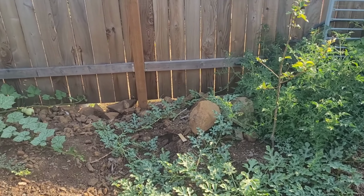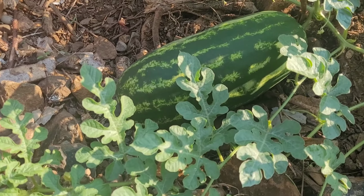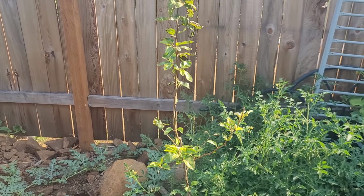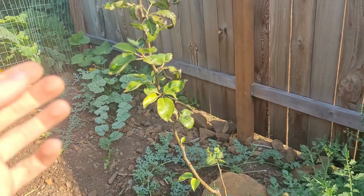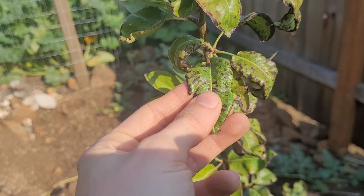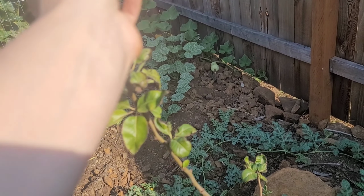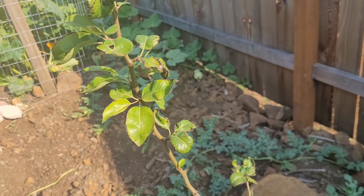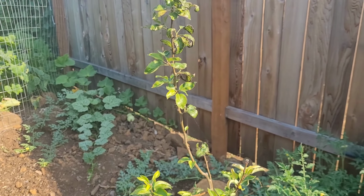So over here we have a watermelon patch. More watermelons. That's great. I planted a pear tree this year, and the pear tree is definitely doing good. I would say that it's having some blackening on its leaves. I would think that this blackening is either because it's burning from the sun or I'm watering it too much. I would probably say it's burning from the sun, but it could be either or.